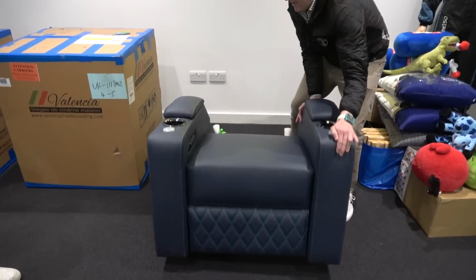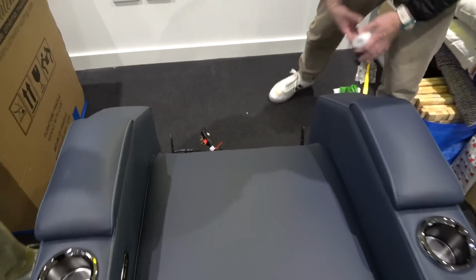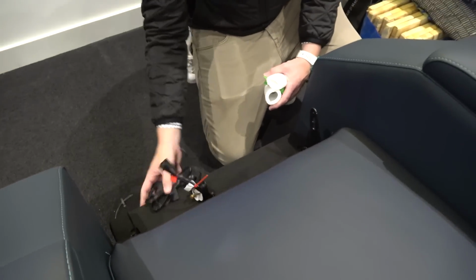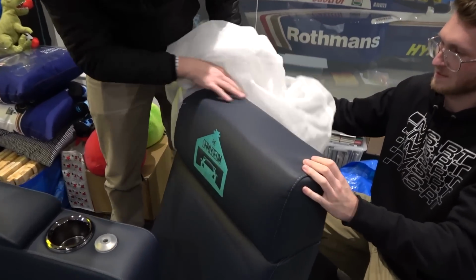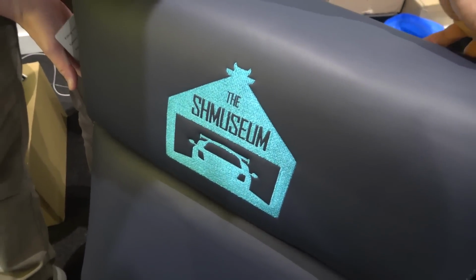That comes down. Then we've got these which come off. This is like speed building. I like it. Speed building, yeah. Obviously the cables to release at the back. These connect to the backrest. Right, with this coming off, come and have a look at this. How cool is that? The Shmuseum logo embroidered on the top of the backrest.